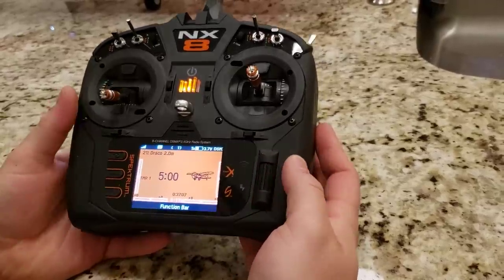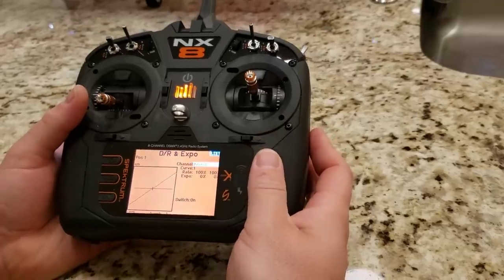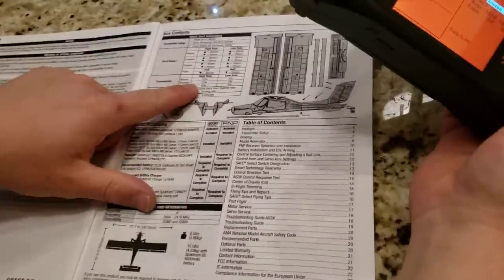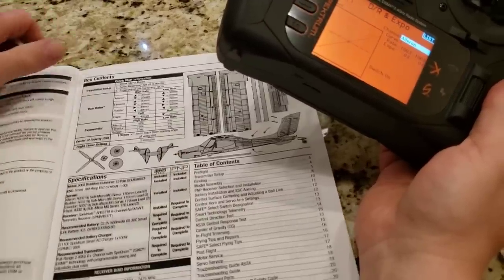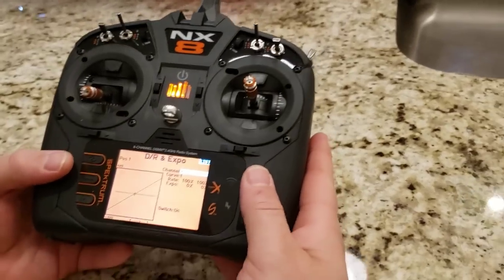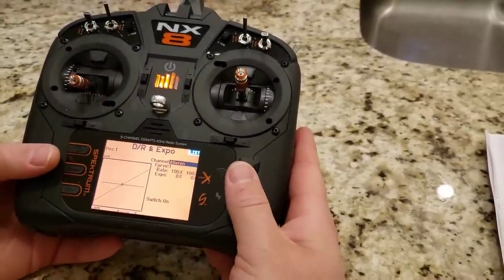All right, so without further ado, Expo. Oh, okay. Dual rates and Expo. Okay, so I always set these things up the same way. Now, this is discussed in the manual here. It talks about high rates and low rates being 10 and 5% for low rates, okay? And then it talks about the amount of deflection. I'm not going to bother with that, especially not on bind and fly or plug and fly or any fly at all. So ailerons, elevator, and rudder. Those are the three primary axes of control.